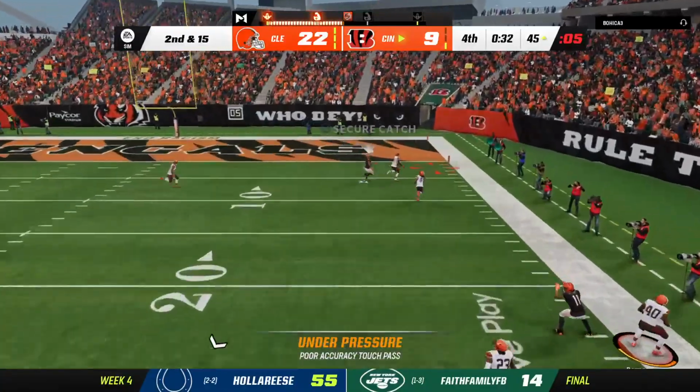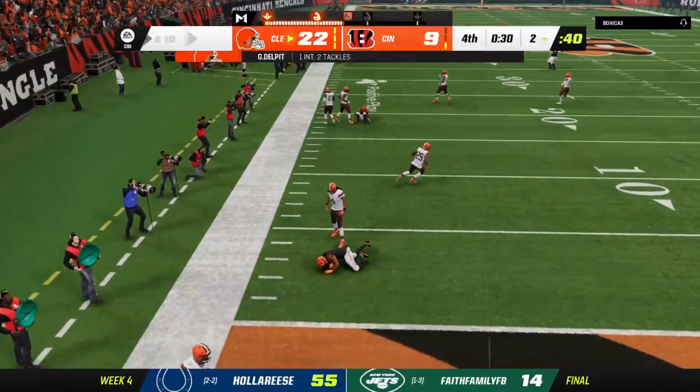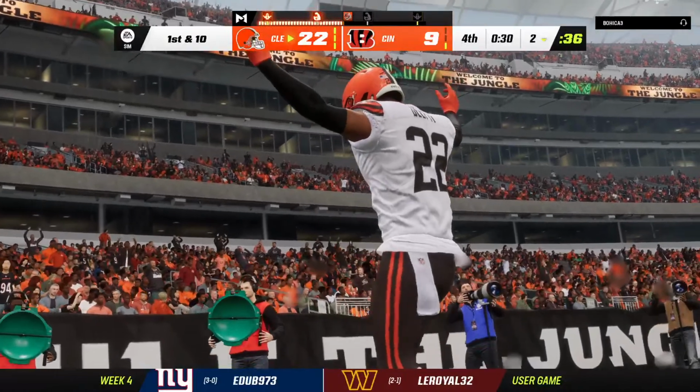Looking deep downfield. And this is intercepted, and that should do it. Picked off by Grant Delpit. And the Browns are going to take over at their own 2-yard line.